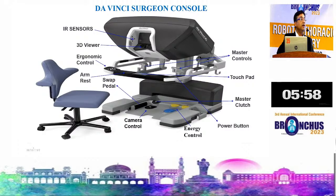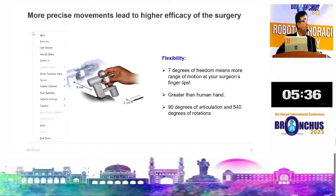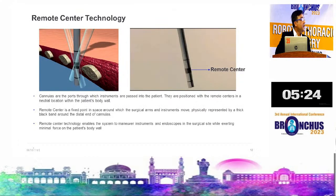So what a Da Vinci system provides the surgeon is complete autonomy, and even if they do not get a proper assistant, the surgeons can give the same quality of results to a patient. Let's see what a surgeon achieves by it. It has 7 degrees of freedom, which means a surgeon has more range of motion, which is obviously greater than the human hand, and a 90 degree articulation, and 540 degrees of rotation.